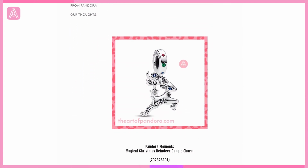Another perfect Christmas charm, which is gorgeous, is Pandora Moments Magical Christmas Reindeer Dangle Charm. So we always get a reindeer of some kind at Christmas time, and this time we're getting one of our reindeer that looks sort of like your Santa's reindeer running through the sky. Look at the detail on this one. He's just so gorgeous. You've got the beautiful blue crystal that makes up his eye. His antlers are amazing. They also have the blue crystal there in them. You've got the star that's hanging from his antlers. So this charm's going to have quite a bit of movement.